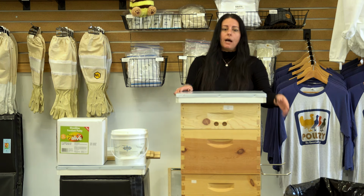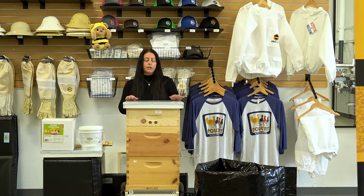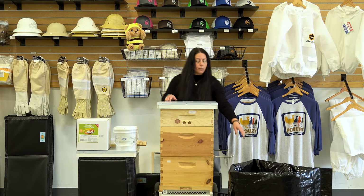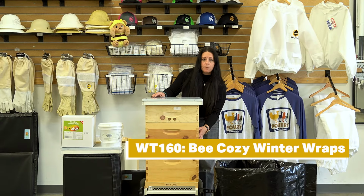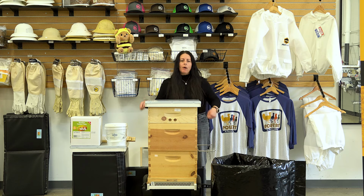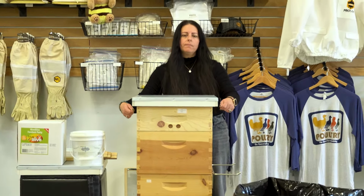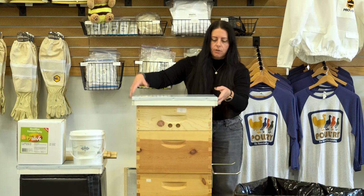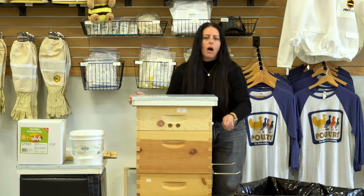So we have that. I touched on the feed and the hot box. Now we'll get on to the wrap. Some people do enjoy wrapping their hives during the winter. I know in certain areas it does get quite cold with a lot of wind. So we do have the 2-story Bee Cozy, which will work with 2 deeps or 3 mediums. If you have an 8-frame, it will still work. However, you're going to want to bungee wrap or use some sort of cord to get it to stay in place a little bit tighter. This one you would just take the top off and shimmy it on. You will have to leave that on. It's a lot harder to get on and off.